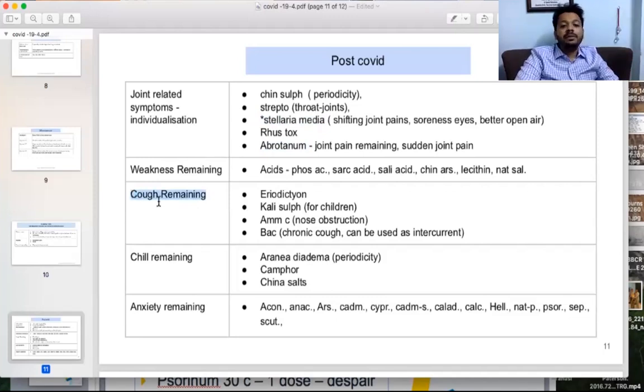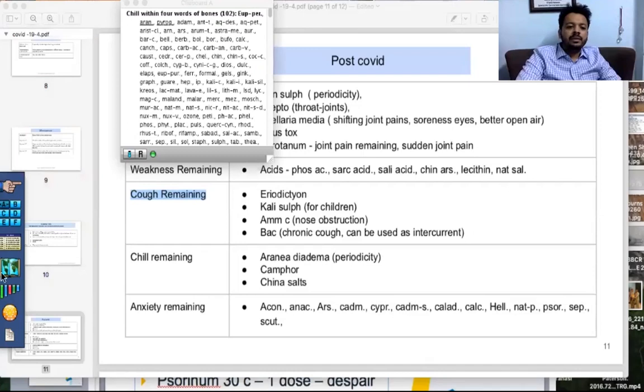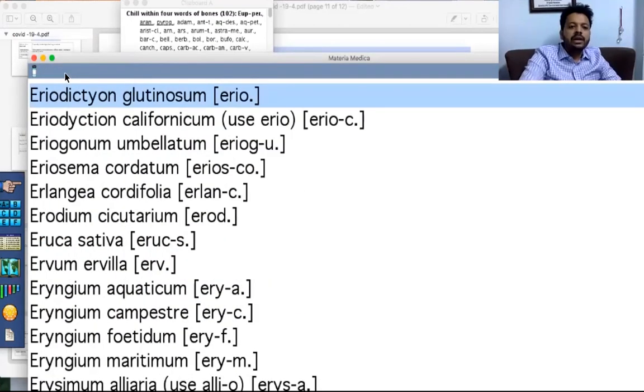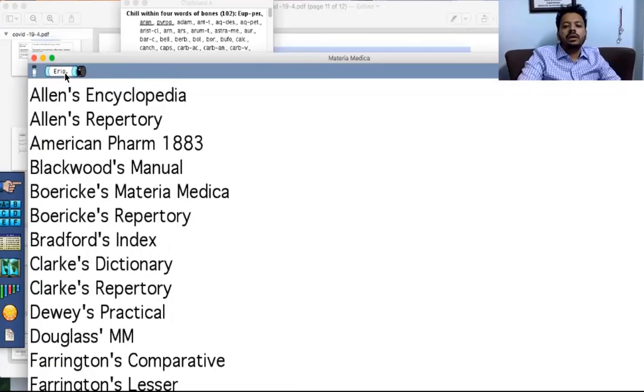Cough remaining. Many patients cough remaining. Fever goes away, but cough remains. If it's a very loose cough, lot of asthma, lot of breathlessness with cough. Expectoration, thick, white. Remember the remedy. Eriodictyon. Eriodictyon. Yerba Santa.